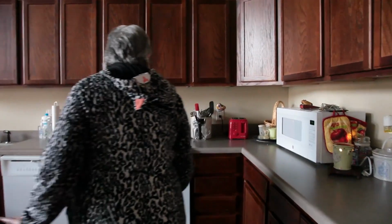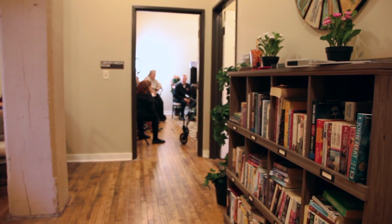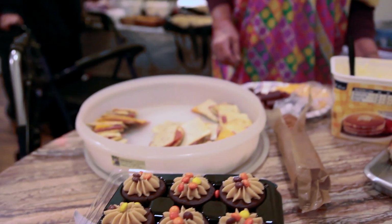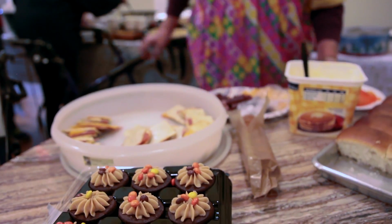I moved in here in May of this year. I was very fortunate to get this apartment because this is the best. One of the nice things about a project like this is it offers the residents an opportunity to have community within their building, and they can have great events in the common spaces that they have in the building, the library, the community center.